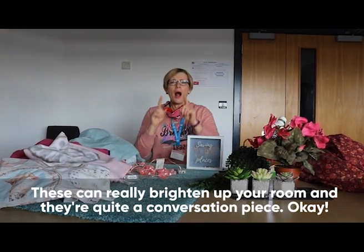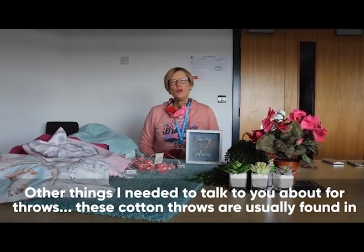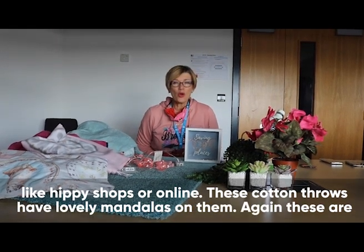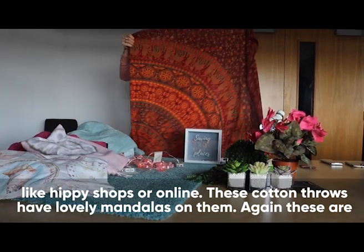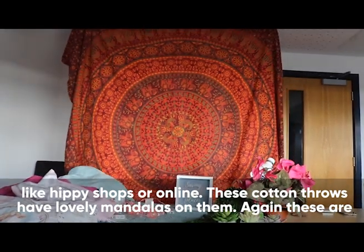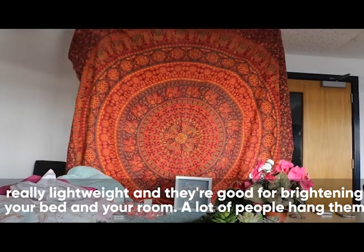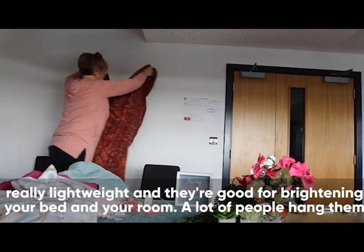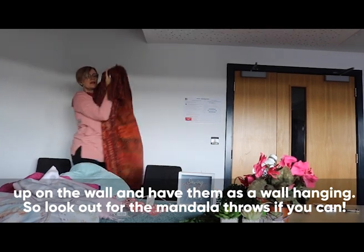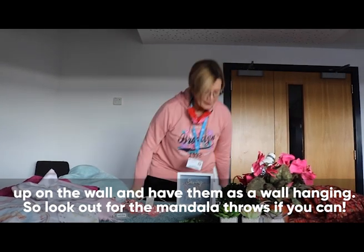Okay, other things I needed to talk about to you with throws. These cotton throws are usually found in hippie shops or online, and these ones have a lovely mandala on them. So I hope you can pick that up. Again, these are really lightweight and good for brightening up your bed and your room. But a lot of people actually manage to hang them up on the wall and have them as a wall hanging. So look out for the mandala throws if you can, to brighten up your room.